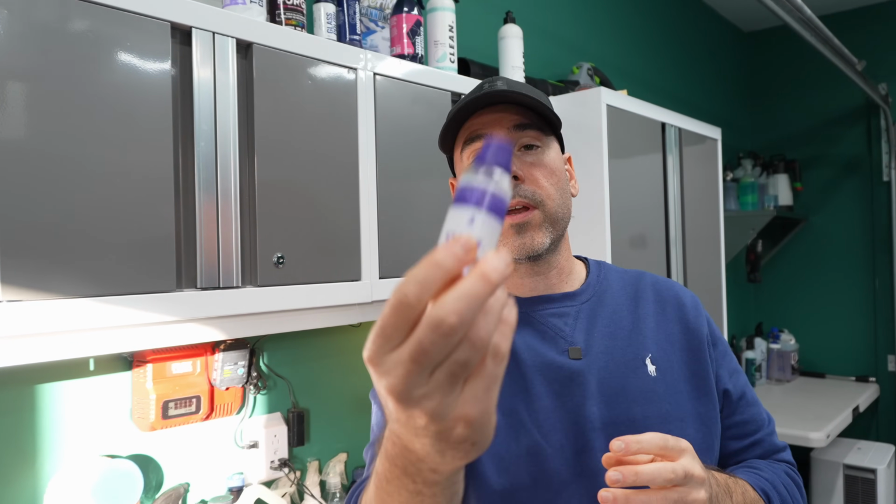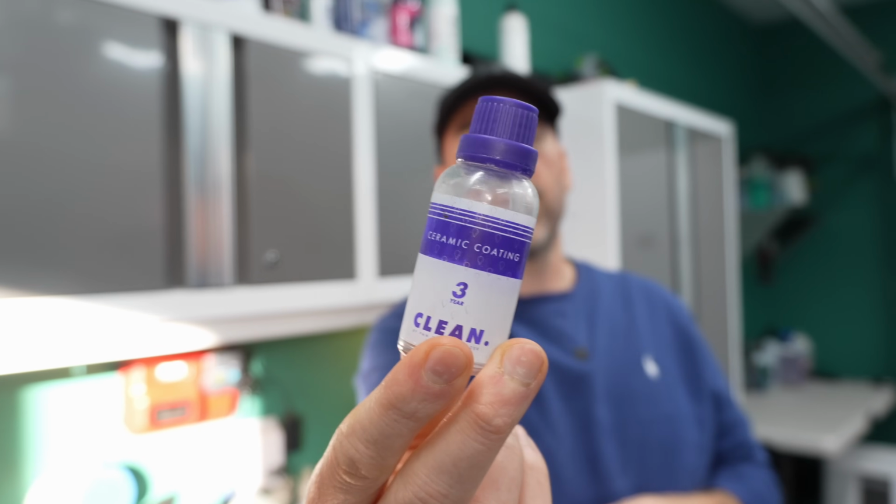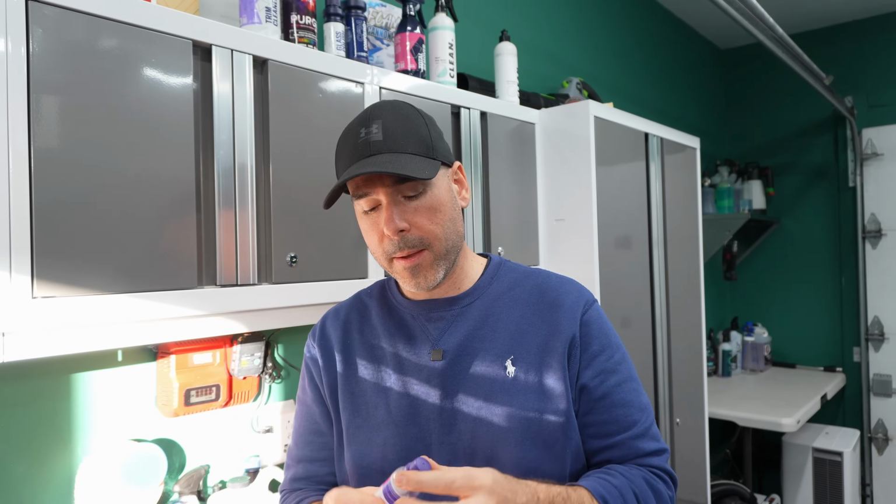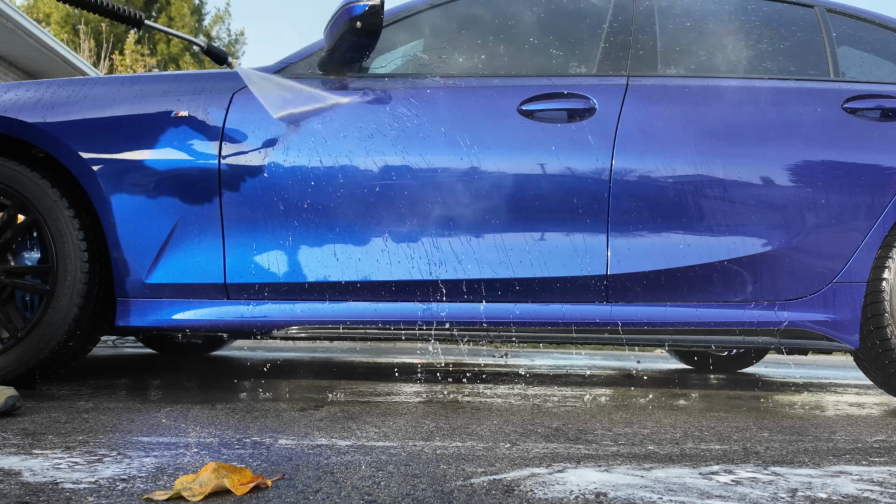And my favorite flagship or more durable ceramic coating is going to be the 3-year by Pan Organizer. Very nice coating experience. The water beading is insane. I actually have it on my car. The video is coming soon. I still have to look at the durability for this product. This year, we're going to look at it in a real-world test on my car. So I'll keep you in the loop, my friends.